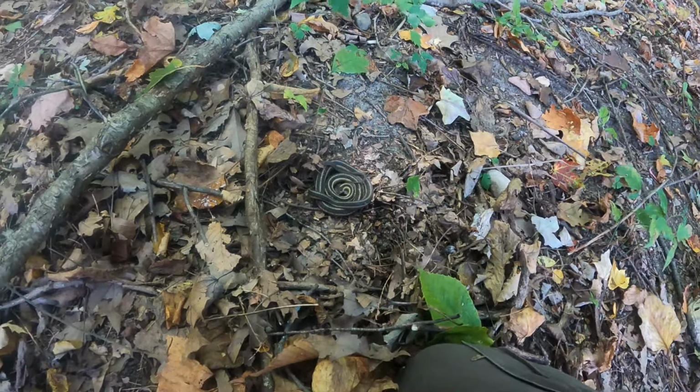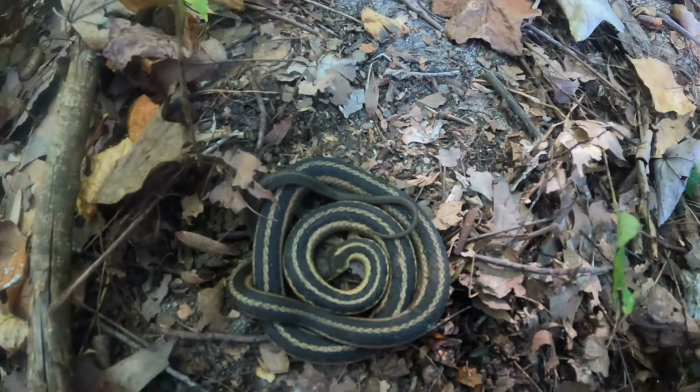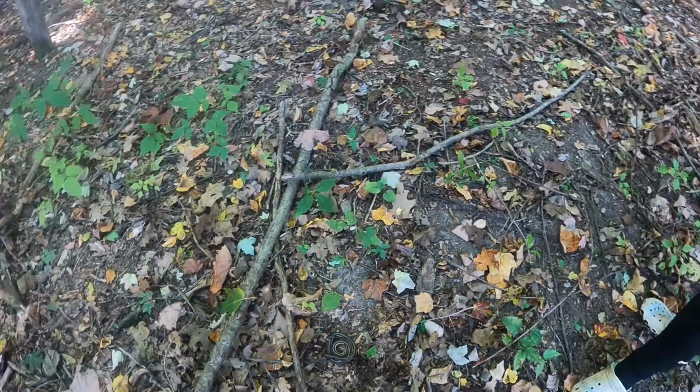We've just been sitting here messing with this guy. Hopefully he'd give me his head so I can take a good picture, but I'll take this little circle he's making, little swirl. But we're gonna let him be. Hopefully we see some more on the way back.